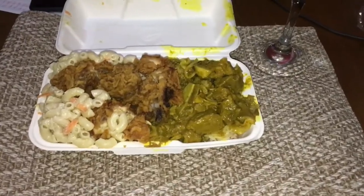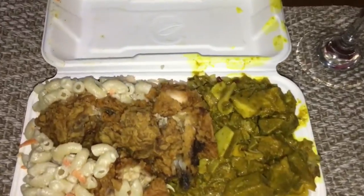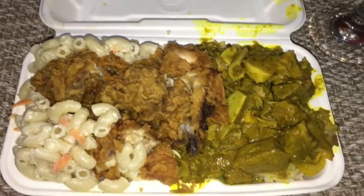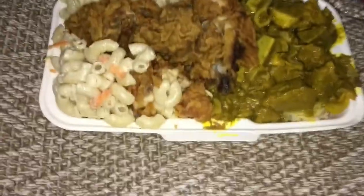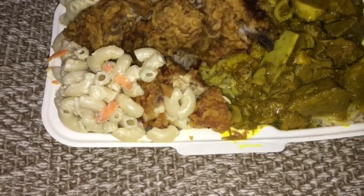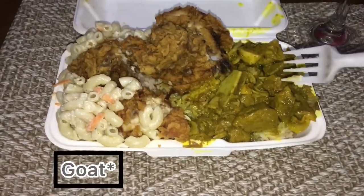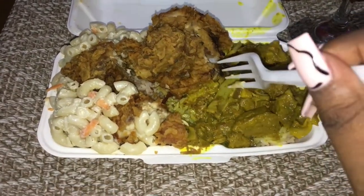Alright guys, so I'm back home from the nail shop and I had to get me some curry goat with fried chicken, pasta, and rice. Yeah, so there's rice under here. I have to be very careful though because, you know, curry chicken stains your nails, but let's dig in.